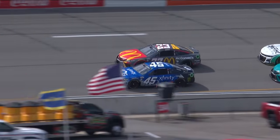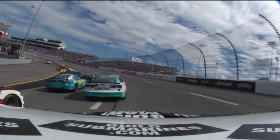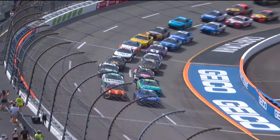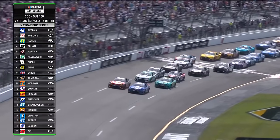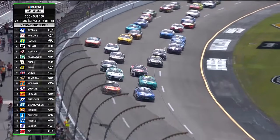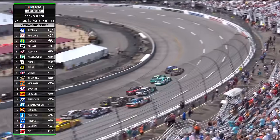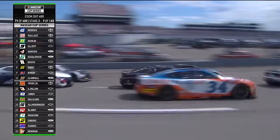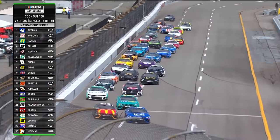And so now the front row is made up of Tyler Reddick on the inside and Bubba Wallace on the outside as they come through the restart zone. And back in front of the packed grandstands, green flag. Bubba Wallace is trying to stay on the outside of that 45 and pressure him, limit the amount he can come up the racetrack, and see if he can get by on the high side.